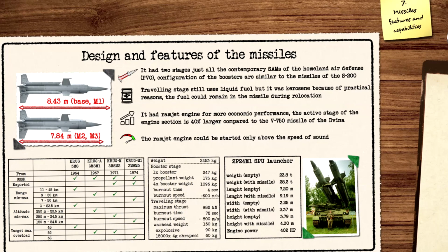The launch weight of the different missile variants changed minimally. All missile variants were approximately 2,400 kilograms. Interestingly, this was essentially the same as the V-755 missile family of the S-75M Volkov had. Compared to the base version, the maximum range of the M1 missile variant increased from 45 km to 50 km.